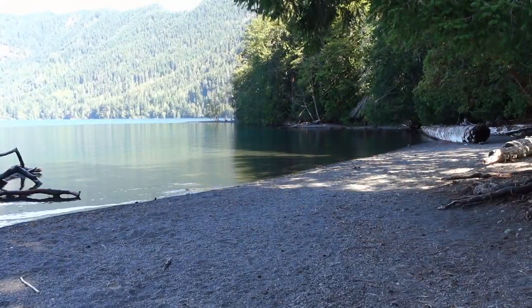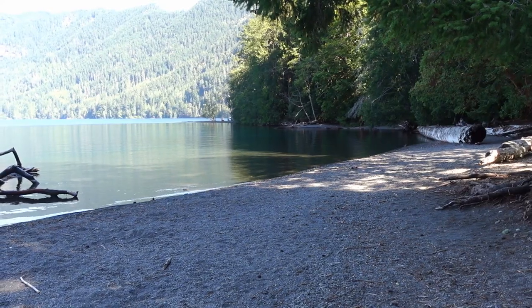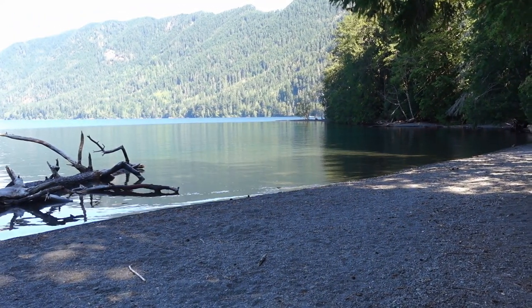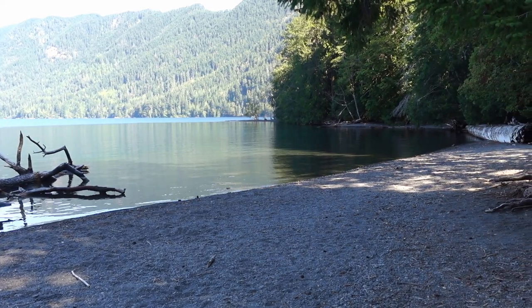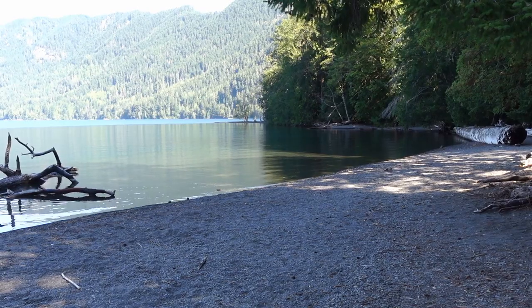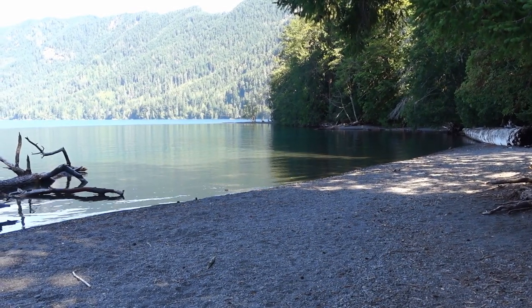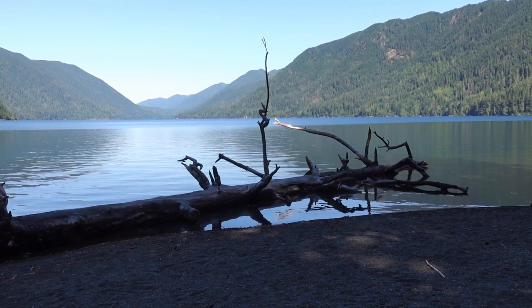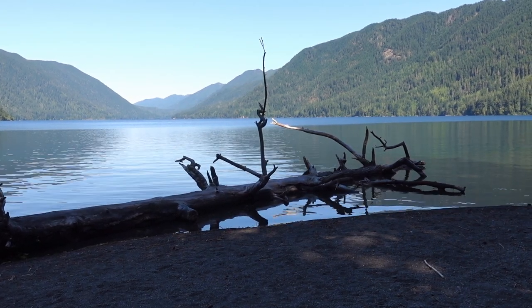This location has some definite potential. There's this gorgeous little inlet, which will be in shadow for a while, which will be interesting to paint. There's also shadow here I can stand under. There's this beautiful old fallen log with some interesting shapes. I could maybe move that into the painting.